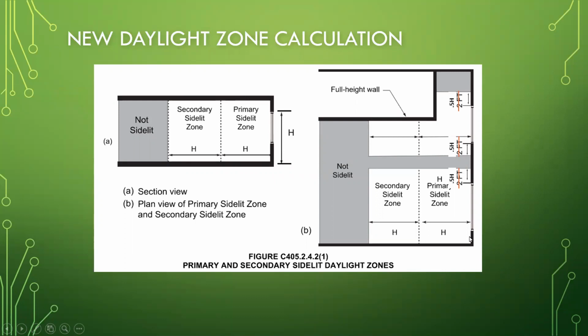And here's a floor plan view of that same calculation. So you're going that distance. The code book currently still shows 2 feet to the side on the actual diagram. However, in the verbiage for how you have to calculate that, it does state half the height is the distance you're going off to each side. That's going to have a pretty big impact because, again, 2 feet here, you have two individual daylight zones for these windows. Whereas if you were measuring half the height, you were probably going to go a little bit farther, and then these zones overlap.